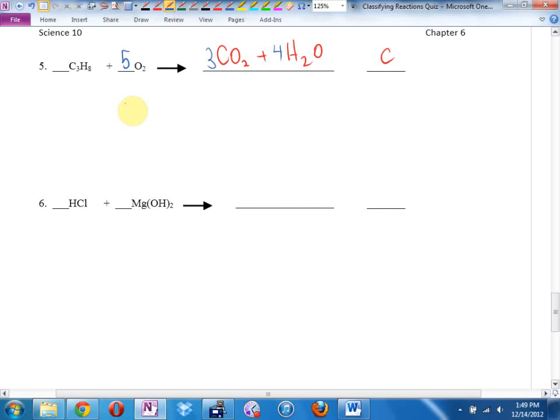Number 6. This is an acid-base reaction, so we're going to end up with Mg combining with Cl and we're going to end up with water. This is a neutralization reaction. Let's crisscross. I know water I've crisscrossed correctly because I've memorized water. It's H2O. Magnesium is a charge of 2. Chlorine is a charge of 1. This is going to need a 2 right there when I crisscross.